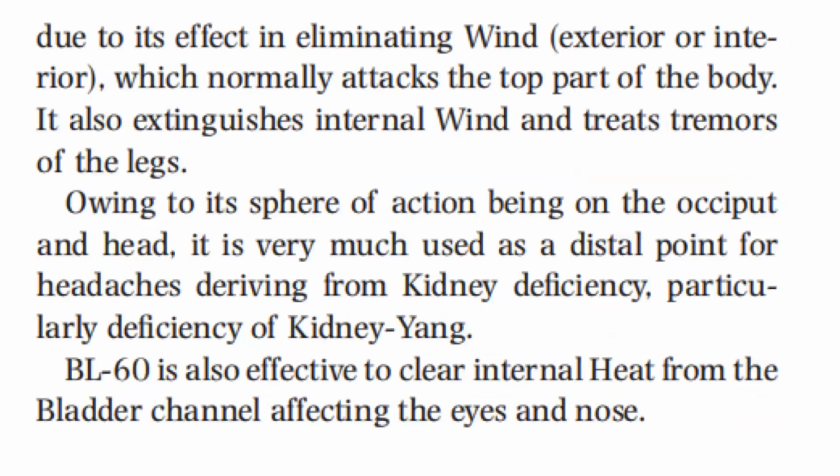This is also due to its effect in eliminating wind, exterior or interior, which normally attacks the top part of the body. It also extinguishes internal wind and treats tremors of the legs. Owing to its sphere of action being on the occiput and head, it is very much used as a distal point for headaches deriving from kidney deficiency, particularly deficiency of kidney yin. Bladder 60 is also effective to clear internal heat from the bladder channel, affecting the eyes and nose.